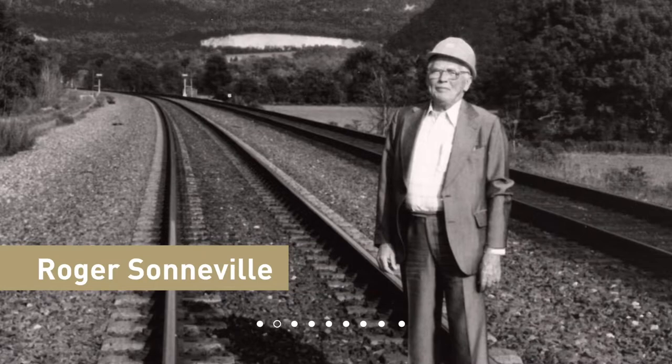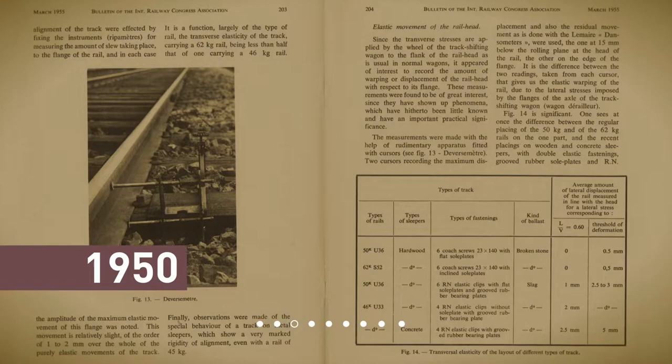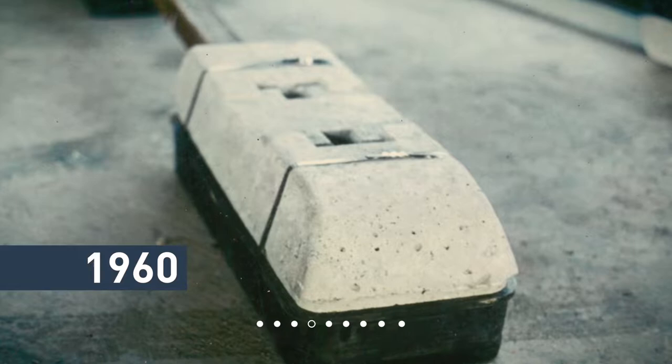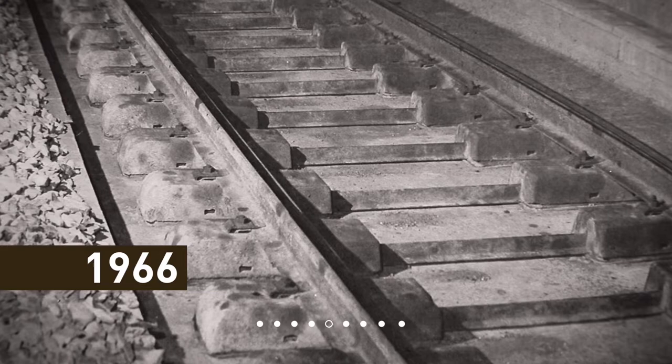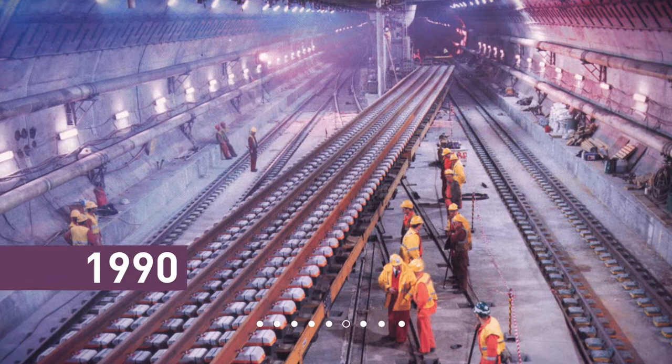The engineer Roger Sonneville invented the first bi-block ties for ballasted tracks in the 1940s. Shortly thereafter, in the 1950s, Sonneville set up the first study for a ballastless track system. This resulted, in cooperation with the French SNCF and the Swiss SBB, in the world's first ballastless track system in the 1960s. In 1966, the first slab track with bi-block ties and elastic components was installed in the Bützberg tunnel. In the next phase of development, bi-block ties were replaced by single blocks, which achieved better system characteristics.